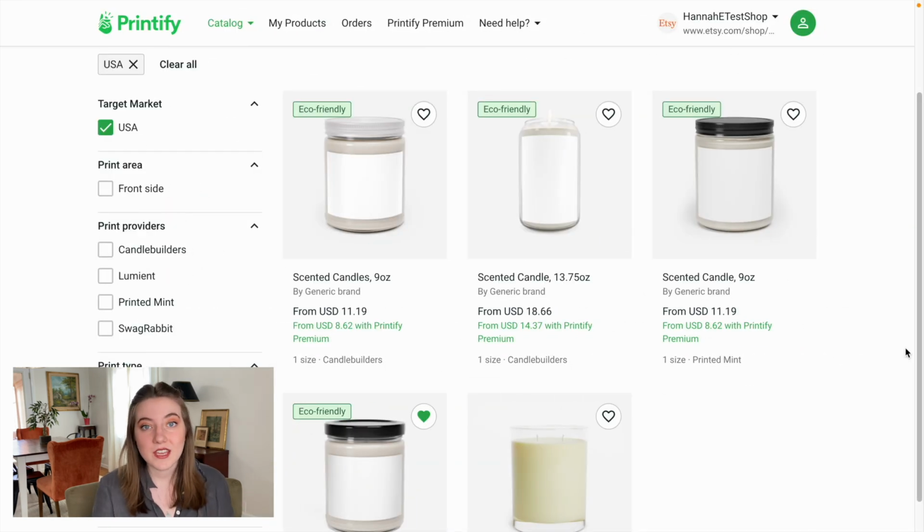The next Mother's Day gift idea that could sell really well in your print on demand shop is actually going to be a print on demand candle. A lot of times when we think of print on demand, we're thinking of things like apparel or even blankets and tumblers, but actually candles are a really good print on demand seller because you can customize the label to be pretty much whatever you want, making these super unique gifts.